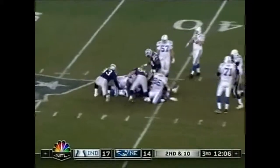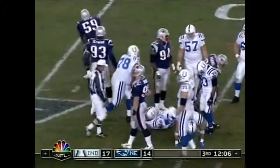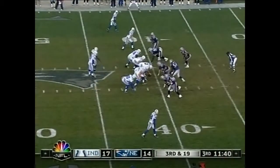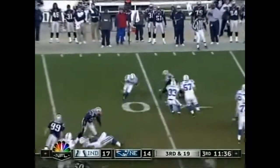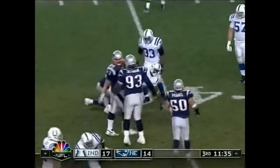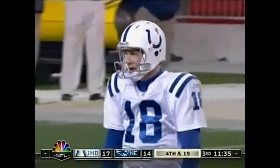Manning under pressure, gets sacked. 2nd sack of the night for New England. That time Roosevelt Colvin comes in off the edge. Manning moves Rhodes to his left. Quick flip, dropped. And they're out of field goal range. So for the first time in the game, we will see a punt.